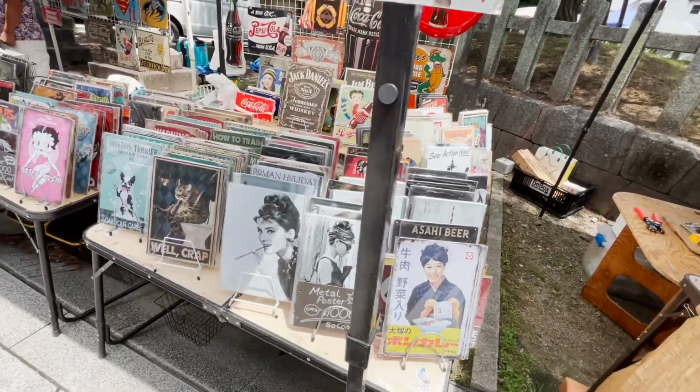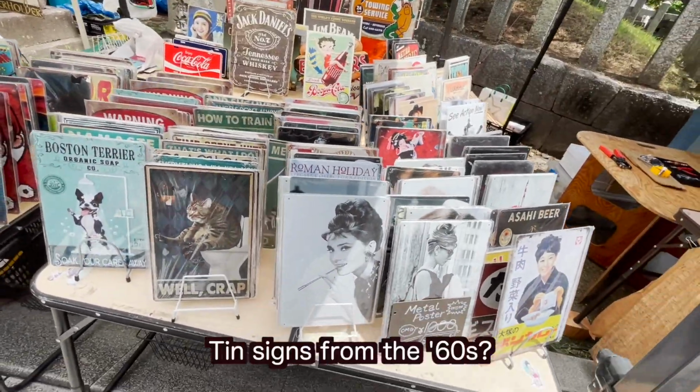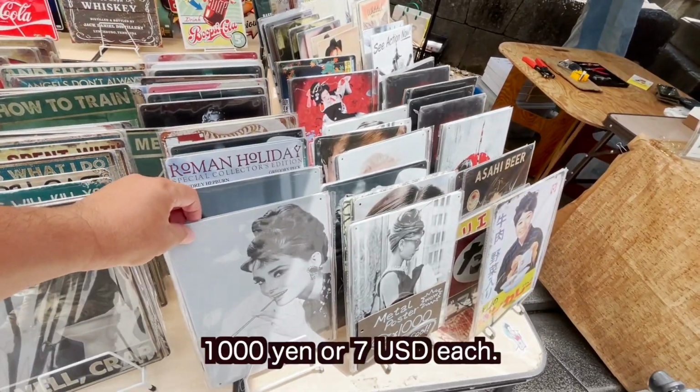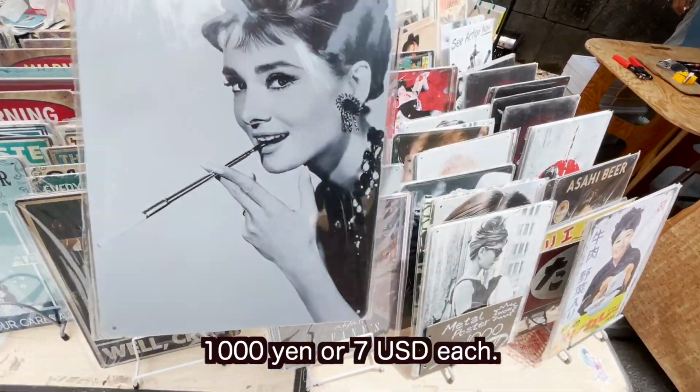Tin signs from the 60s? No, they are revival ones. 1,000 yen or $7 each.